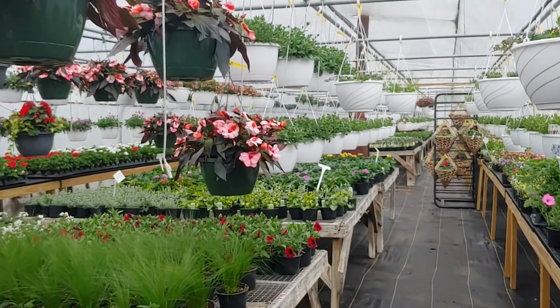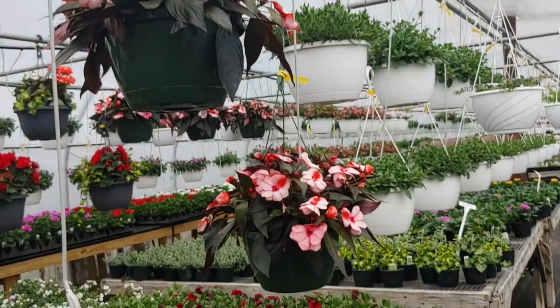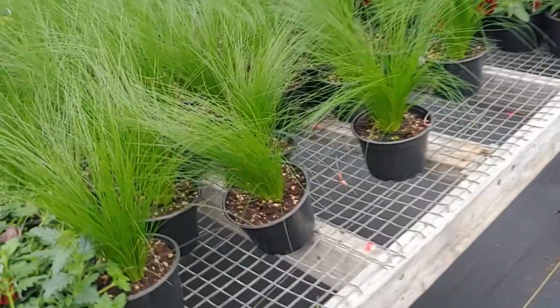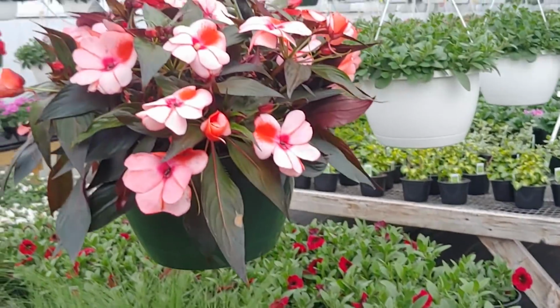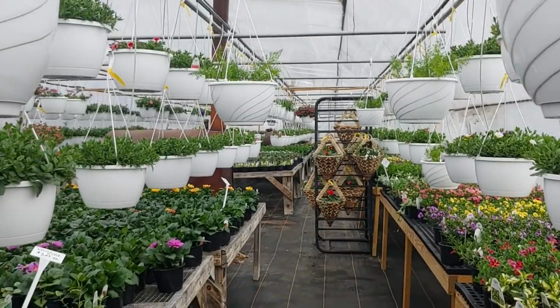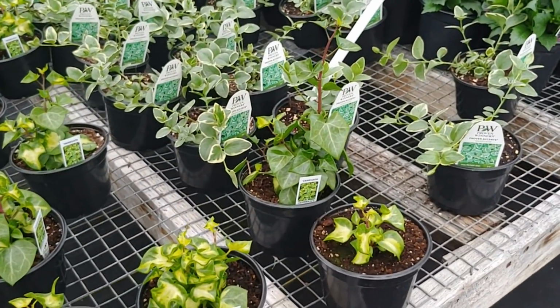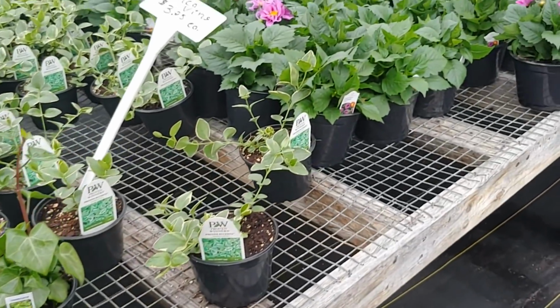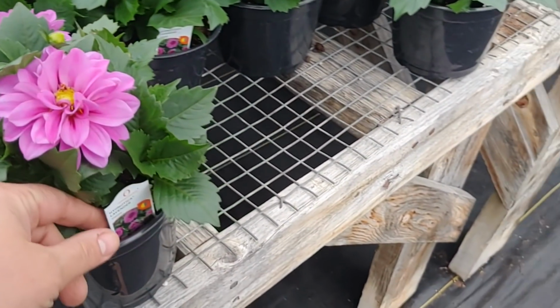This is the second greenhouse. It's so beautiful in here. Love this grass. And the smell in here is so beautiful. Oh, I can't wait to come and get my flowers and my things for the garden here. These are so pretty.